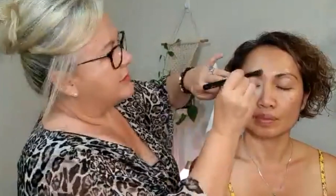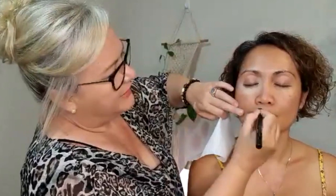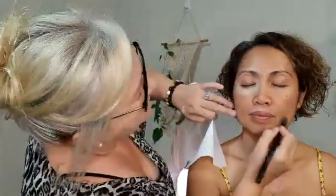All right. So now, if Maria wants more definition in her eyebrows, you can just pop a little bit up through there. I will blend all this out in a minute. And if she wants her lips to look a little bit bigger, you can put some on, just over that lip area, that will enhance those beautiful lips as well. So we're just going to do that.